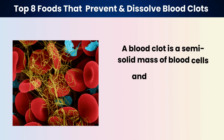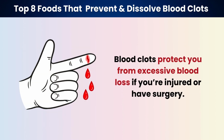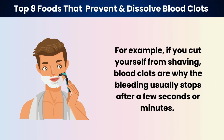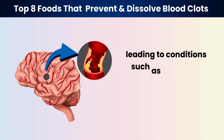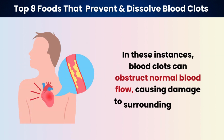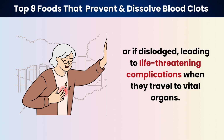A blood clot is a semi-solid mass of blood cells and substances, primarily platelets and fibrin, that form in the blood vessels. Blood clots protect you from excessive blood loss if you're injured or have surgery. For example, if you cut yourself from shaving, blood clots are why the bleeding usually stops after a few seconds or minutes. However, problems occur when blood clots form inappropriately within blood vessels, leading to conditions such as deep vein thrombosis or DVT, pulmonary embolism, stroke, or heart attack. In these instances, blood clots can obstruct normal blood flow, causing damage to surrounding tissues, or if dislodged, leading to life-threatening complications when they travel to vital organs.